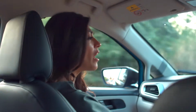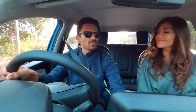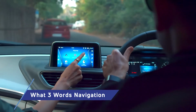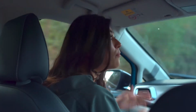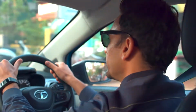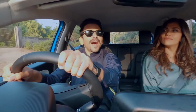And have no fear, Ira is here. With the what three words function, you can find any location. What three words? The what three words function, it's a smart way of finding your destination by saying the three words that you want. Like Marbella, Morjim, Goa. Marbella. Pehle kyun nahi kiya yaar? Theek hai yaar. Three words for you. Well done, Ira.